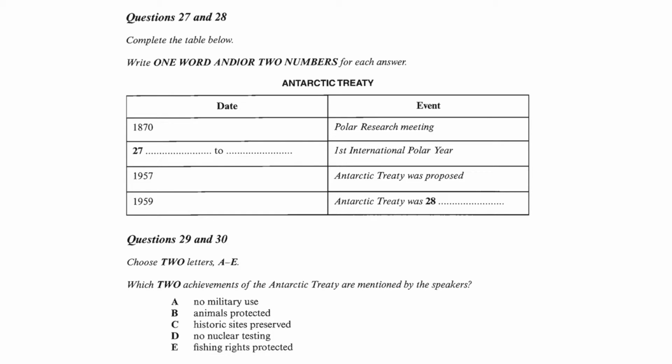But it wasn't until the 1950s that the idea of an international treaty was proposed. And in 1959, the treaty was actually signed. What do you see as the main achievements of the treaty? Well, firstly, it means that the continent is reserved for peaceful use. That's Article 1, isn't it? Yes. That's important, since the territory belongs to everyone. Yes, but not as important as Article 5, which prohibits any nuclear explosions or waste disposal.